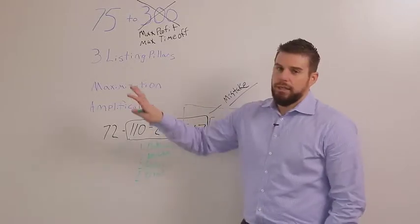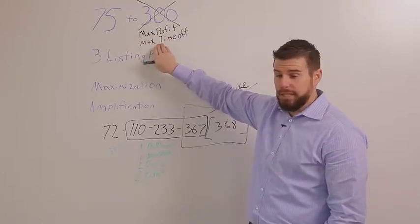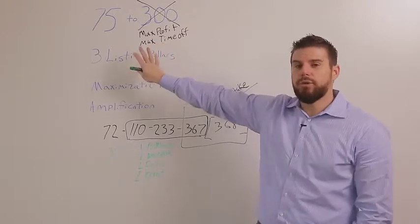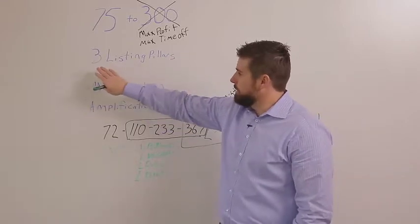Again, the shift that I want you to have is 75 to 300 transactions. Forget about the 300 transactions. Let's worry about profitability and taking more time off, having a quality of life, because that's really what you're after. You'll be doing the deals. That'll take care of itself. You'll win all the awards anyways as a byproduct.